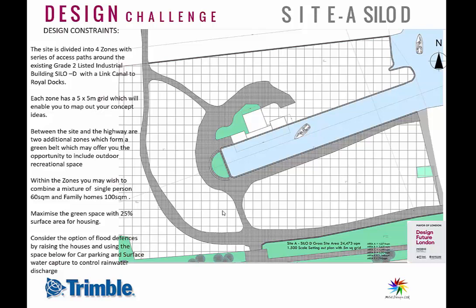We also need to consider how we're going to prevent the site from flooding. What are we going to do with the surface water? How can we protect the site? What happens to the water that's going to run away? So we might consider having underground channels that the water can collect into, and therefore we can control the runoff. And we also might consider how much green space we're going to put in.